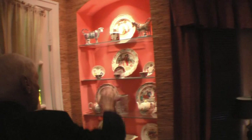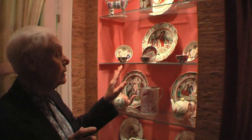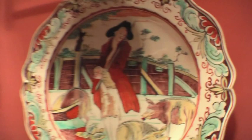Here are instances of English pottery that was sent in a blank state to Holland to be decorated. And the most identifiable aspect of this is this particular iron red, which wasn't used by any other decorators that we know of. That deep iron red probably signals that it is a Dutch decorated piece. This is an earlier one, probably from 1745, 1750, that was also produced in Holland.